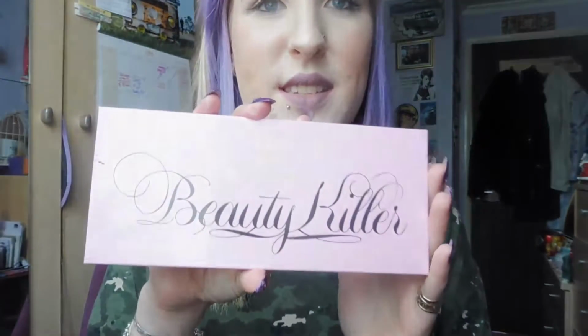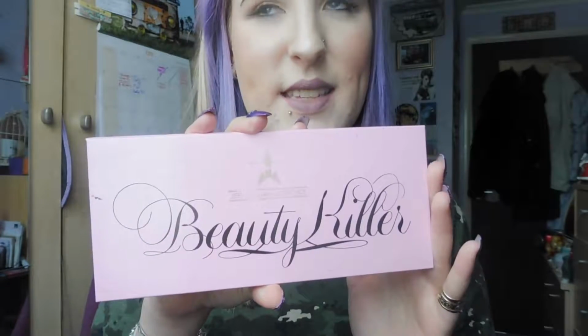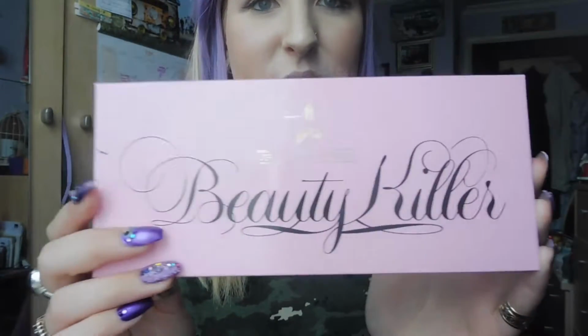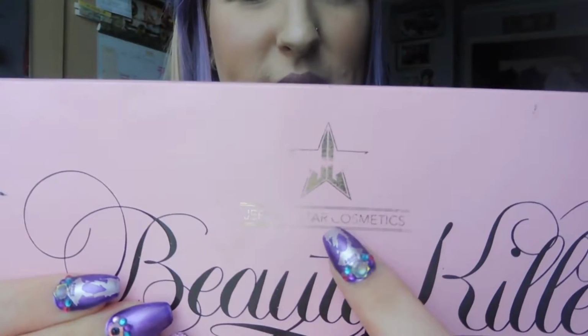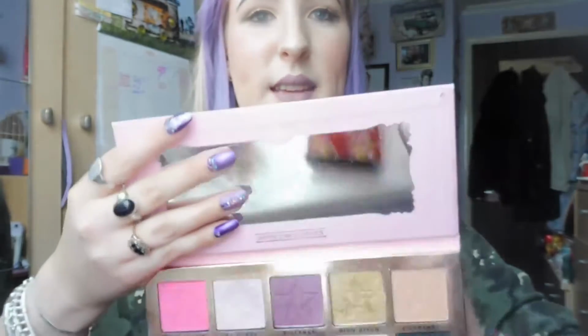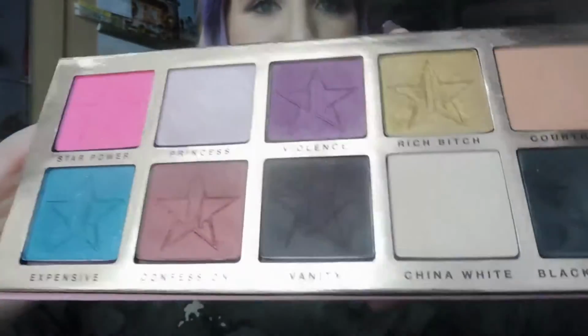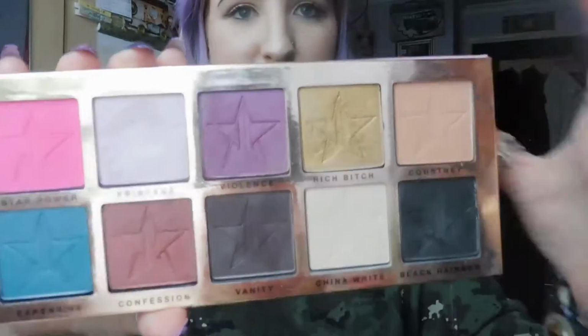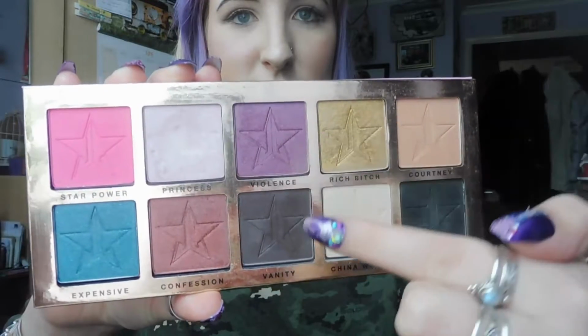Next up is my Jeffree Star eyeshadow palette. This is the Beauty Killer palette, and as you can see it is very, very heavily used. So much so that a lot of the logo here has come off. I got this for a Christmas present, Christmas just gone. As I say, please understand that this is heavily used, so the shadows are obviously used. And today I have used this one, and this one on my eyeshadow look.